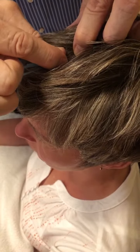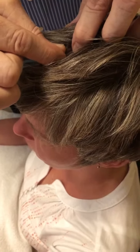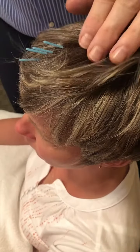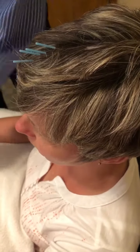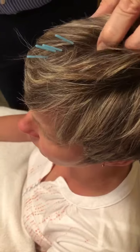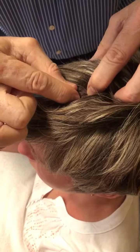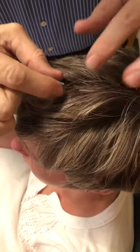And that's right in that stellate region. Oh, that's a little sore. That's sore. And you'll find most of these people that you're doing cerebral on are pretty tough people. They're used to a lot of pain. Excellent, good.